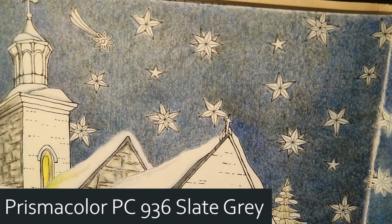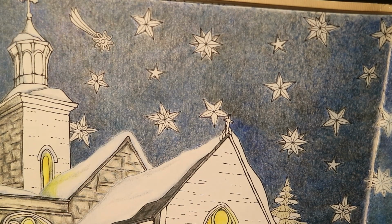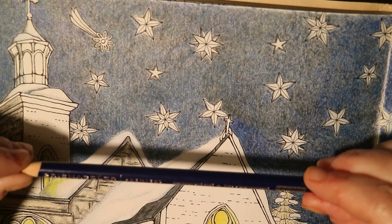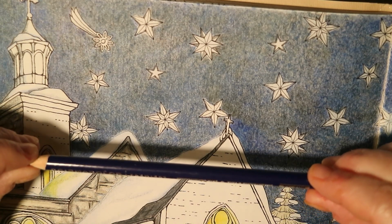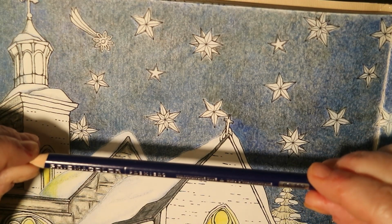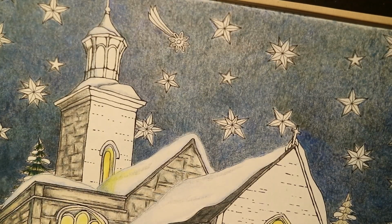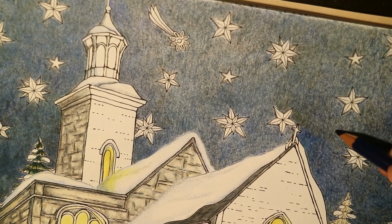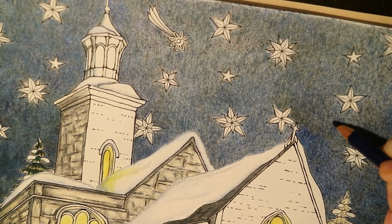So I think I'm at the point now that the only thing I might do is go over just to deepen it up with the PC 208, which is that Indanthrone blue. It puts almost a purplish, I think, if I remember right. Yeah, there's a little bit of a purple hue. So I'm going to go one more time over everything with this.